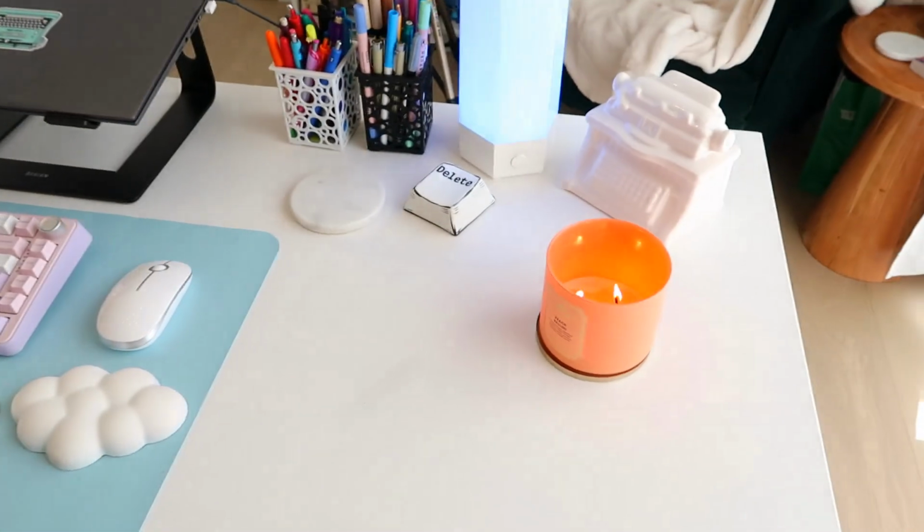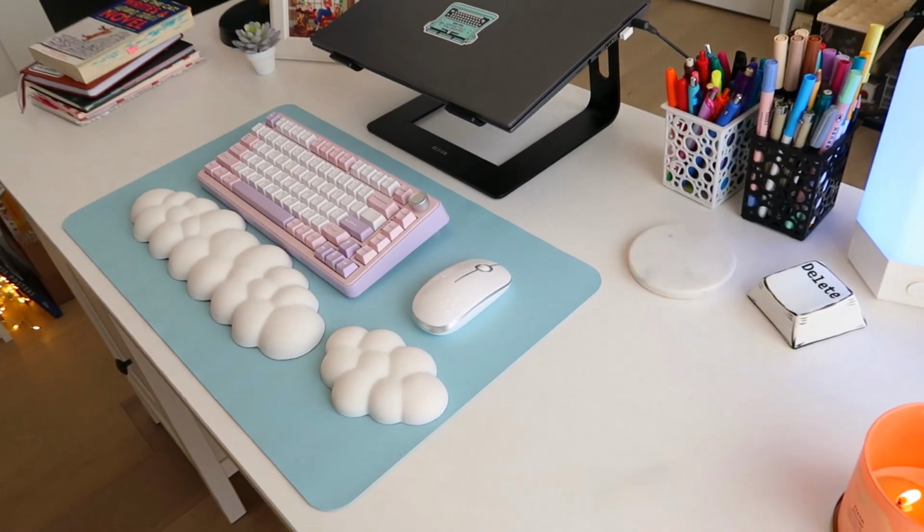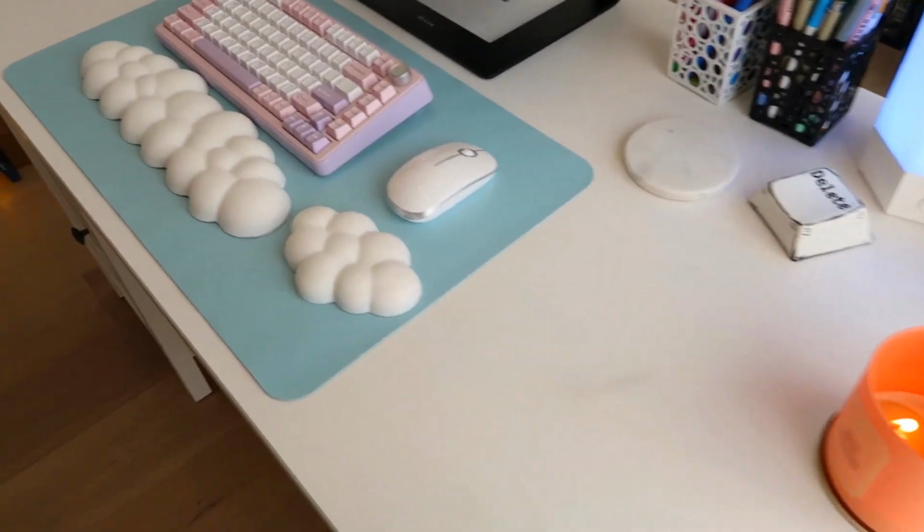So that is the top of the desk. I love it. It's beautiful. I've missed this desk because obviously when I was at my grandma's house I did not have this desk, and I truly have missed having all of this space.